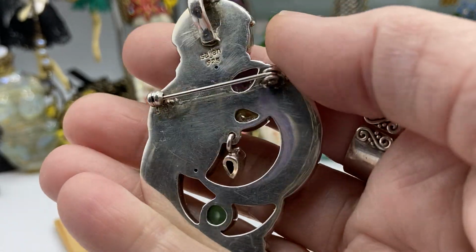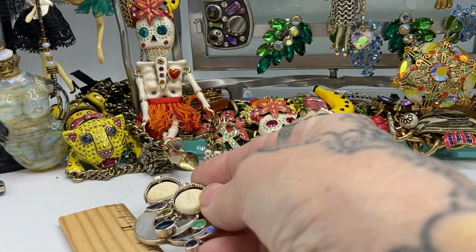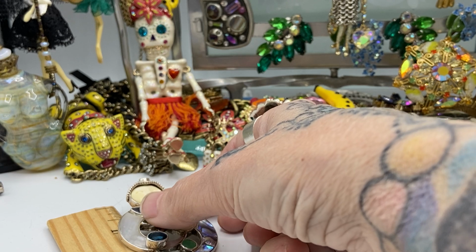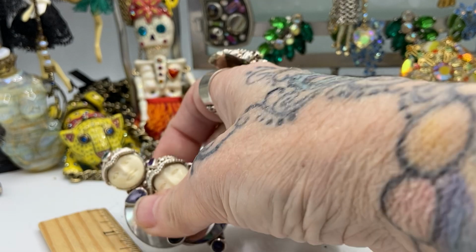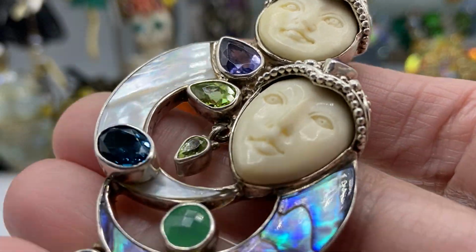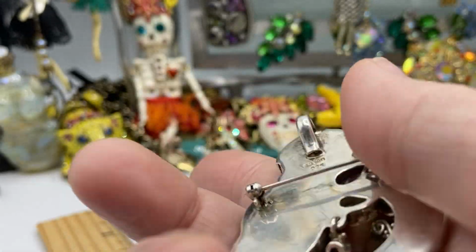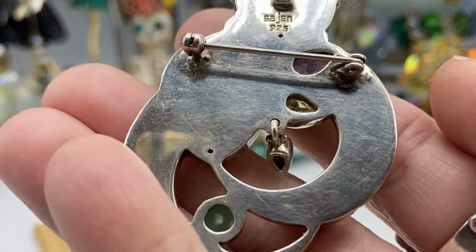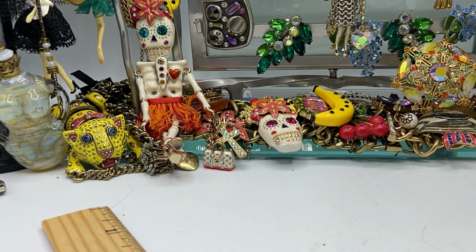These are just ridiculously good deals. She is about 2.5 inches long and about 1.5 inches wide. Look at her with her little dangling peridot. If you don't know who Sajen is, Google it. I don't want to go into the whole story. I'm so sorry. I'm kind of an asshole.